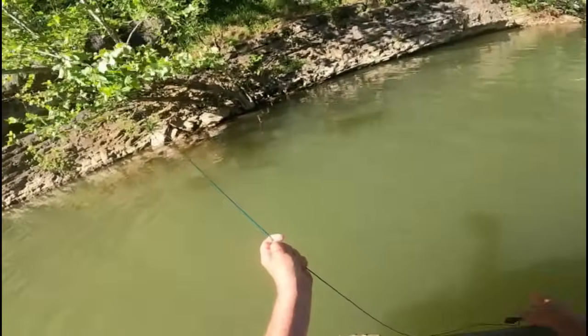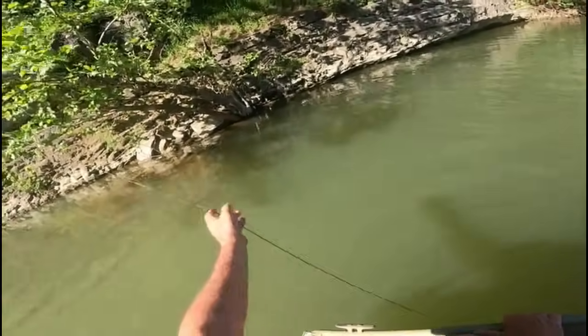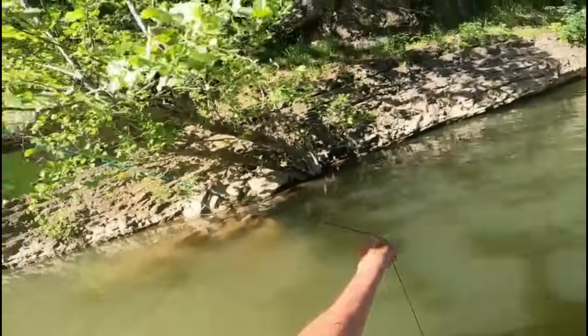Black perch, red ear sunfish. It's a good place for one right here. Caught several big flatheads right here.